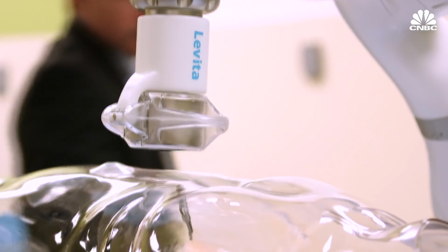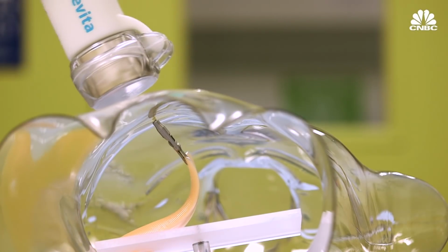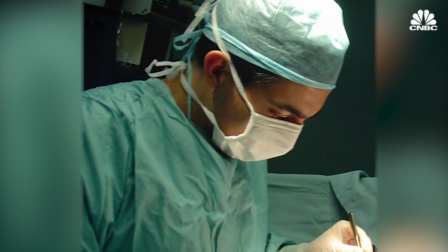He's the CEO of Levita Magnetics, a company trying to make surgery simpler, more affordable, and less painful. You reduce pain and you reduce inflammation that you do by reducing the number of incisions. That means that you have an accelerated recovery. The Chile native stopped practicing surgery and moved his company to Silicon Valley in 2013.